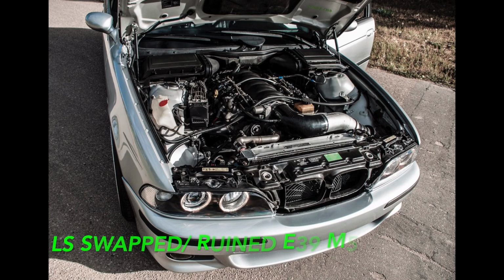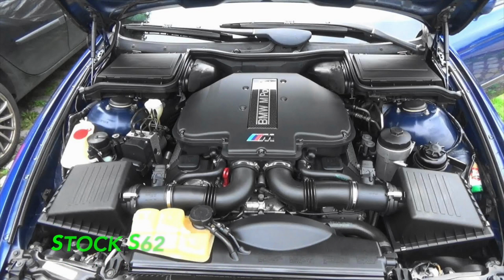So the question my old mailman had, he had a CTSV. I saw him at Walmart the other day. He's going to buy a BMW E39 M5 and swap an LS into it. I said, well, okay, I hear this all the time. An E39 M5 right now sells for about 20 grand for an okay one.